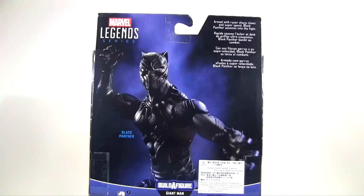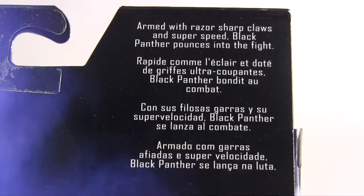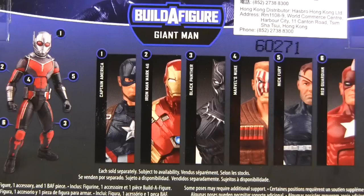On the packaging back there he is, poised to strike. With his bio reading, armed with razor sharp claws and super speed, Black Panther pounces into the fight. Then pictured on the left there is the movie Giant Man Bath, and belated spoiler warning if this is the first you're hearing of Ant-Man becoming Giant Man in Civil War, but hey, don't shoot the messenger, take it up with Hasbro.